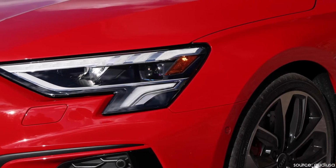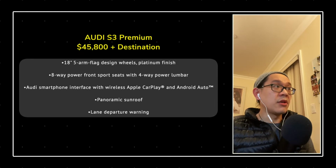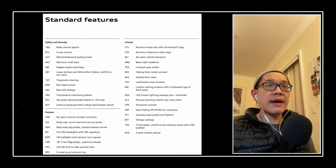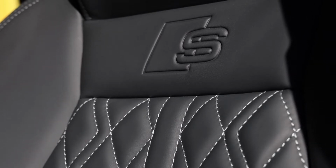Now we're going to go ahead and talk a little bit about the standards, which is kind of disappointing. If you're going for the Premium to start off, you're looking at 18-inch rims standard. You're looking at a power adjustable front seat, but no memory. You're looking at wireless Apple CarPlay and Android Auto. I mean, that's comparable to the Golf R. A panoramic sunroof, which is also standard on the Golf R, and lane departure warning. Now, in terms of interior features, you don't even have an auto-dimming mirror. It's a manual dimming mirror. And you have heated front seats, but not heated rear seats. I don't think there's an option to even have ventilated seats or a heated steering wheel.